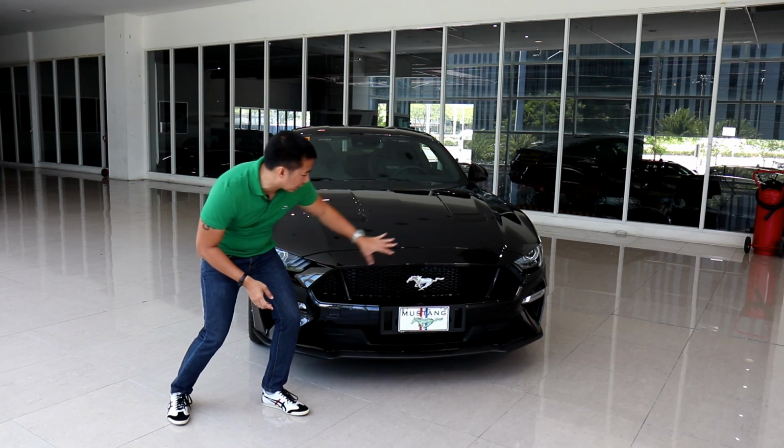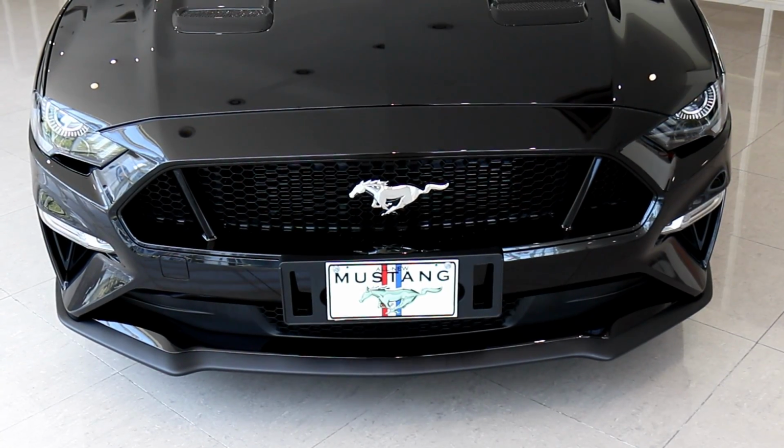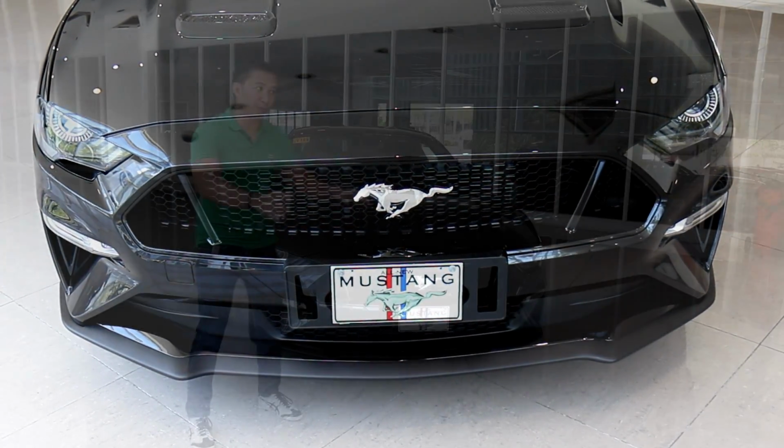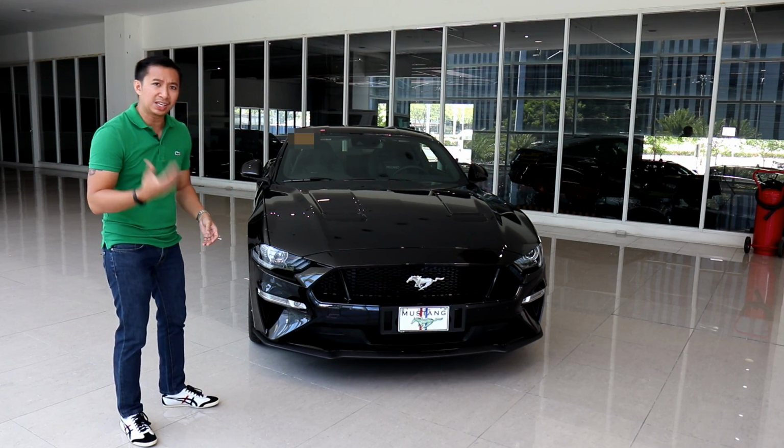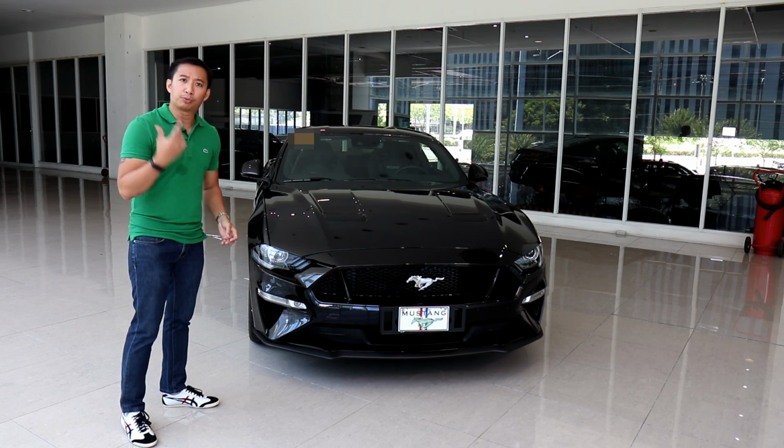Now, the front grille is a honeycomb design with the iconic galloping horse right there front and center. Now, if you look at the front fascia of this Ford Mustang, it gives off a look that is so mean, so aggressive, and supremely beautiful.